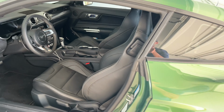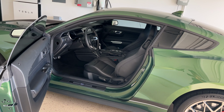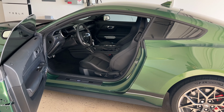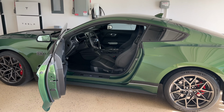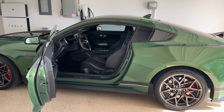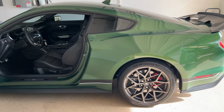I just don't know if you're a little bit, let's just say if you're a little bit pleasantly plumped, maybe I'll say that word, right? A little pleasantly plumped, that the Recaros might fit you a little snug. They fit me a little snug. I'm about 6 feet and 180 pounds, and they're a little snug. They feel great, but they are a little snug for me.